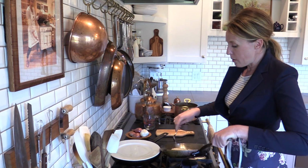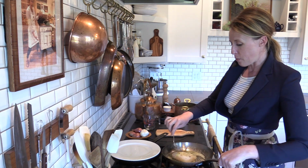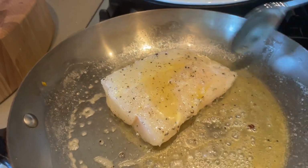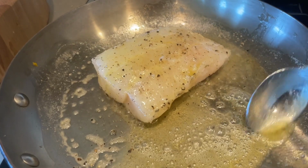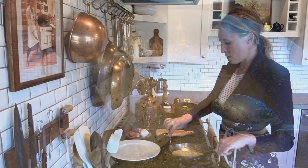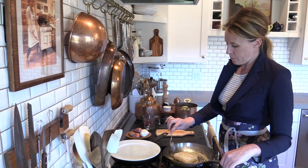And what I mean by basting is you're just taking that melted butter and you're just dripping it on top of the fish. So it's actually getting cooked on the top of the fish and all the way around the fish while it's cooking on the bottom. And I just do this the whole time almost. It gives me the opportunity to really watch how that fish is cooking.